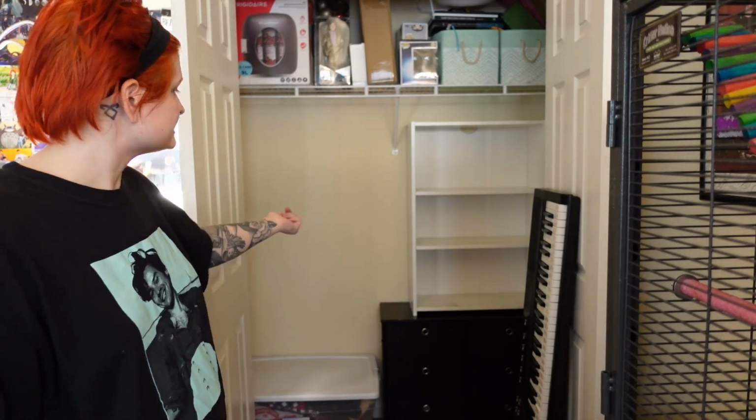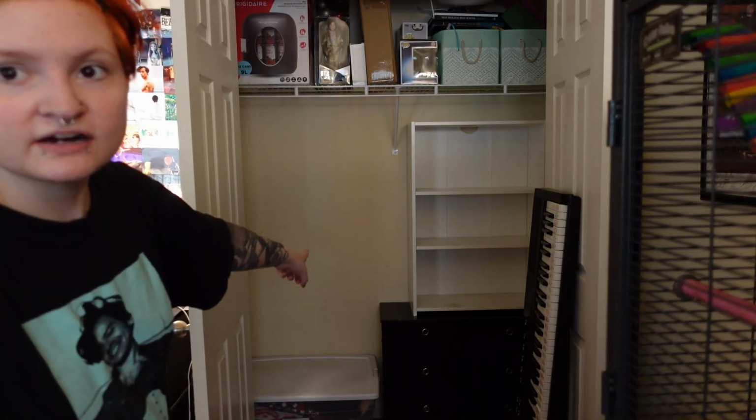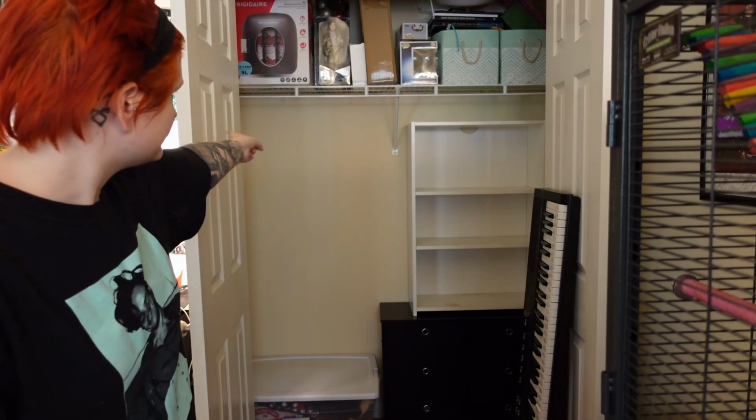And then I had this extra bookshelf, and I figured instead of buying a whole storage thing, I already had this, so I just put that there and I can put stuff on that. And then I'm going to stack my storage bins here and then hang up fleeces right here.